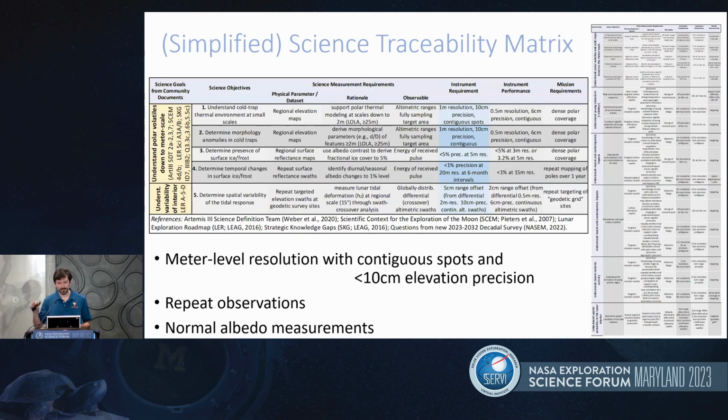So here on the right, you see the full traceability matrix we've derived for this type of measurement. And on the left, you can see just a little slice of it that shows that, with meter scale topography and meter scale albedo as well, normal albedo at zero phase, we think we can achieve and respond to a lot of those community documents that we've seen and talked about this week, including the Decadal, the Artemis 3 SDT, and the LEAG type of documents. And so one important thing is to get contiguous spots with similar elevation precision, repeat observation, and normal albedo.